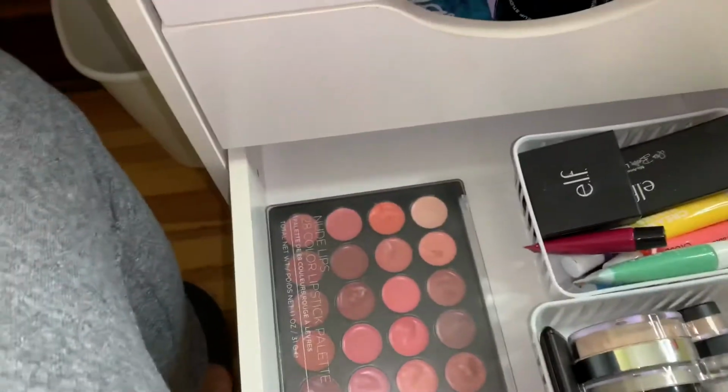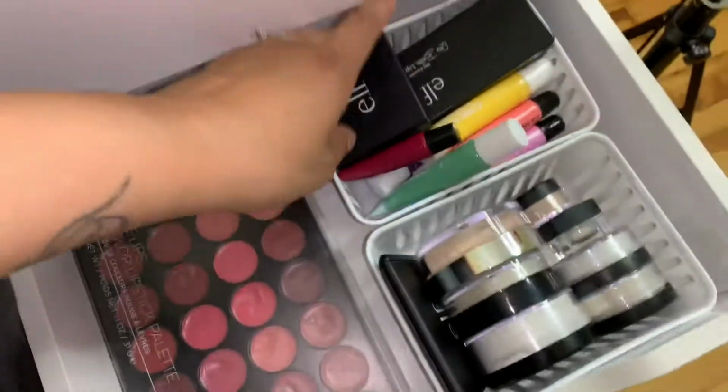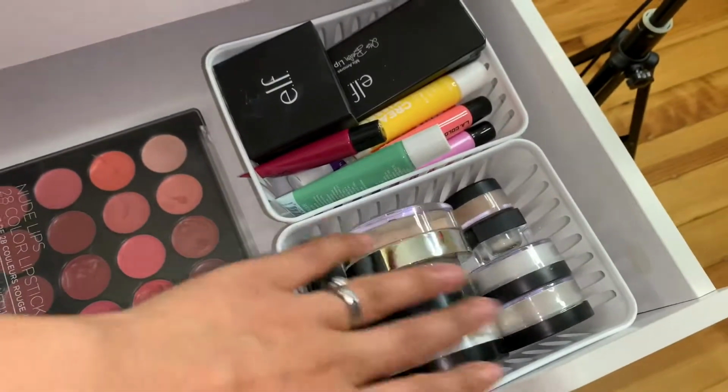Lipstick palette. This is an old lipstick palette. I don't want to throw it away. More lipstick stuff. My setting powders right here.